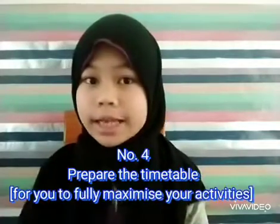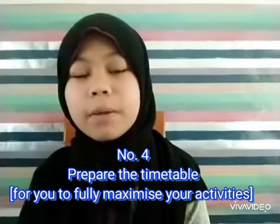The fourth one, the last but not the least, you need to make a proper timetable to plan your activities during Ramadan. This timetable helps you to manage your time and plan ahead, as well as to achieve your goals or targets. Remember, this may be our last Ramadan ever, and therefore do your best and target the Laylatul Qadr, the best night ever, for the last time ever. That's sad. And so do your best, anything.